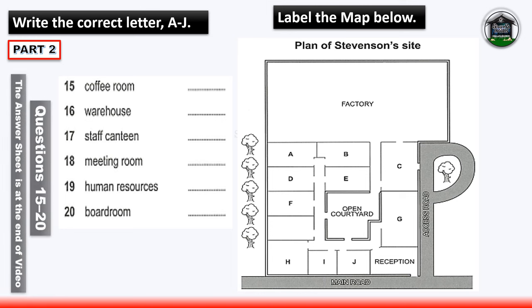The factory is the very big room on the far side of the site. Next to it is the warehouse, which can be accessed by lorries going up the road to the turning area at the end. You can get to the warehouse by crossing the side of the courtyard, and then the door is on your right. Somewhere you'll be keen to find is the staff canteen.